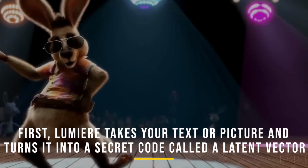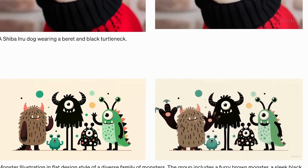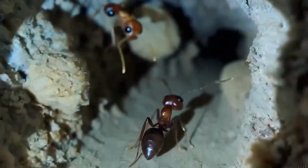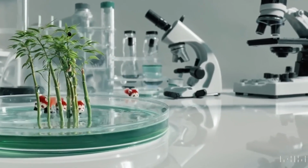First, Lumiere takes your text or picture and turns it into a secret code called a latent vector. Then, Lumiere uses the key to guide its diffusion process, which is like the special magic trick I told you about earlier. It keeps refining the video until it looks just right, matching your words or picture perfectly.